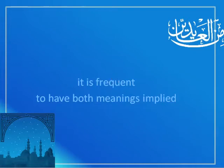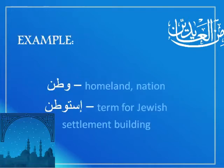What do we mean by this? Well, take one of the most common examples you'll see. This is in the news every day. And it's intentional for its double meaning. Okay, watan, I think we know watan is a name for a homeland or a nation, but with the sense of belonging. Watan is very, very important in the Middle East. So watan is this.